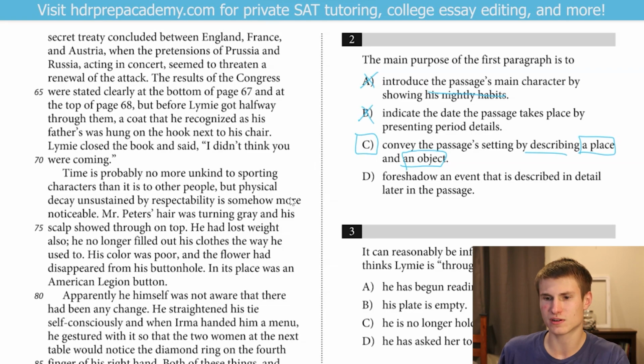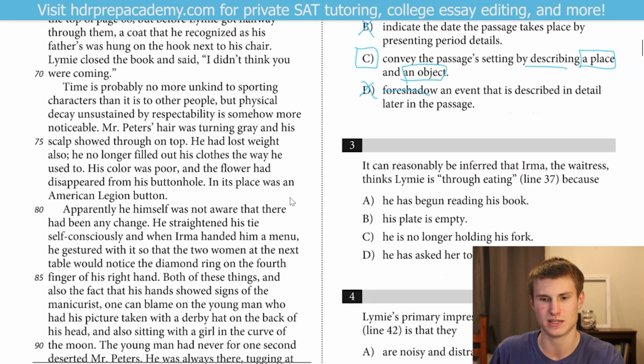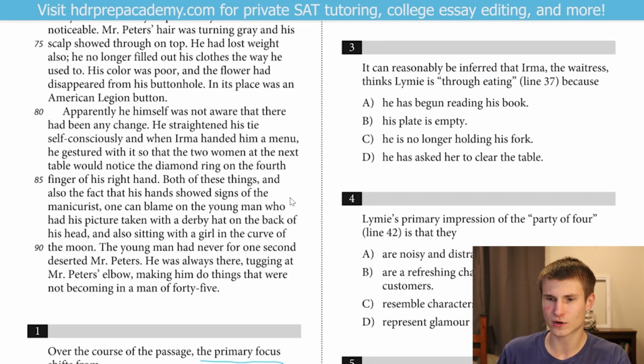And then we have option D, foreshadow an event that is described in detail later in the passage. We're not foreshadowing any sort of event there, so our answer will be C. Number 3, it can be reasonably inferred that Irma, the waitress, thinks Limey is through eating in line 37 because of what?